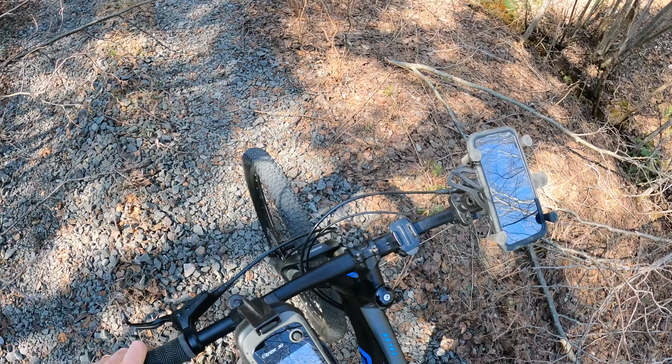Okay, so let's continue plugging our way along here. You can see we're still in this really messy, grown-in section. All these alders have grown over the grade. Somebody's chopped them down a bit, but now they're scattered all over the grade itself. I have to walk the bike because there's no way I can ride through this and not kill myself.